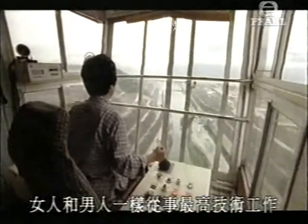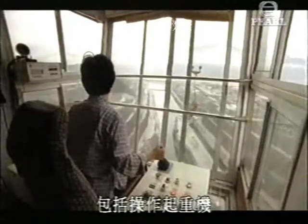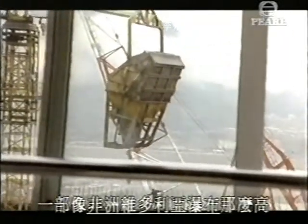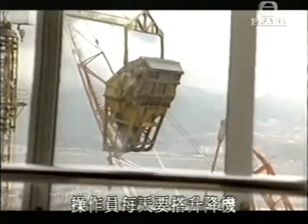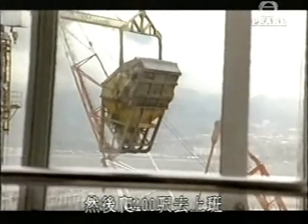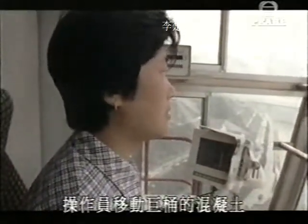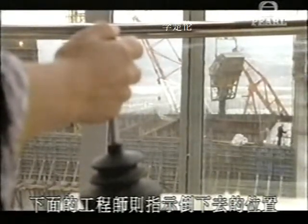On this site, women as well as men are employed in some of the most skilled jobs, including crane operating. These are amongst the tallest cranes in the world. One crane is as high as the Victoria Falls in Africa. Operators have to take an elevator and then climb 400 feet just to get to work every day. As the operator swings the vast bucket of concrete, engineers below indicate the exact spot where it should be poured.